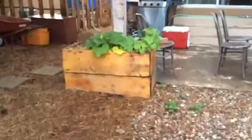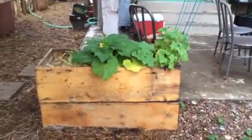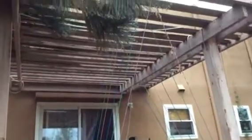Alright, so here's another little bed. Again, it mirrors the other one. So we have some squash in here, and then this one has cucumbers that will climb up this trellis all the way up to the top of our portal. Alright, so we're going to walk past the chickens. They are quite animated this morning with the rain that we got.